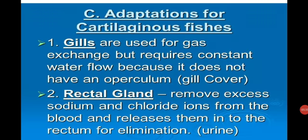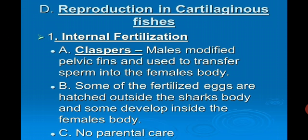These cartilaginous fishes have some adaptations to spend their life in the aquatic marine environment, which has a high amount of salts dissolved in the water. They have gills, which are used for gas exchange but require constant water flow because they do not have an operculum. What is the operculum? This is the bony covering of the gills. Next, they have rectal glands, which remove excess sodium and chloride ions from the body and release them into the rectum for elimination, or in the form of urine, so they can release the extra salt from their body as they are living in a high salt environment.